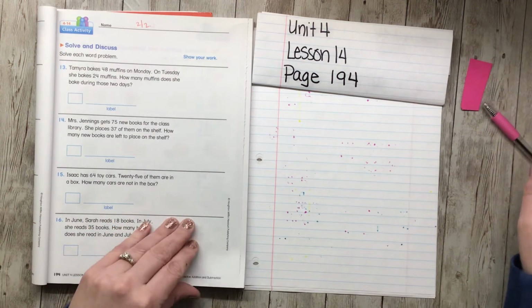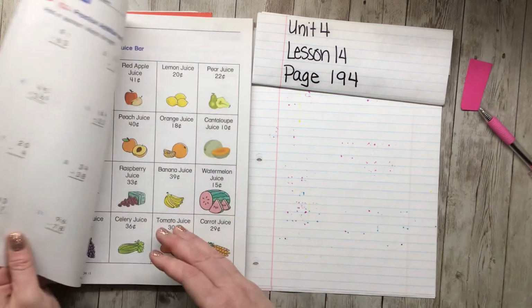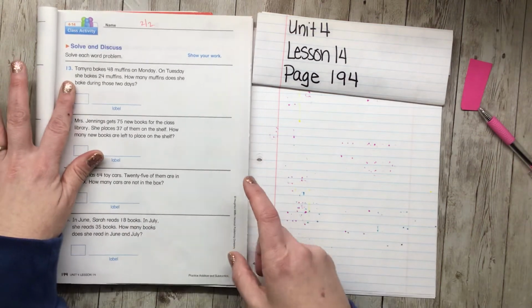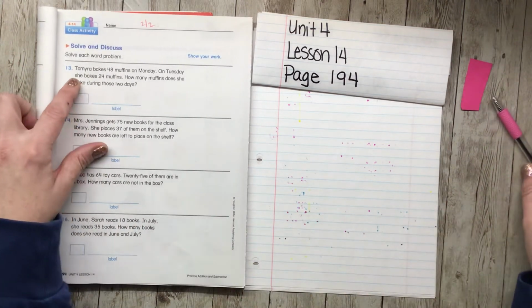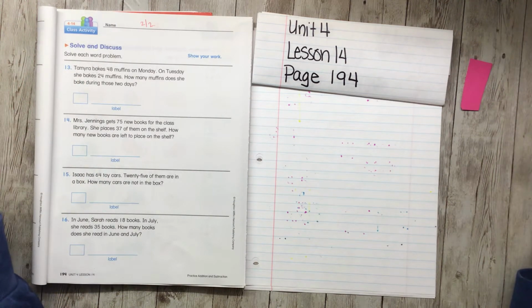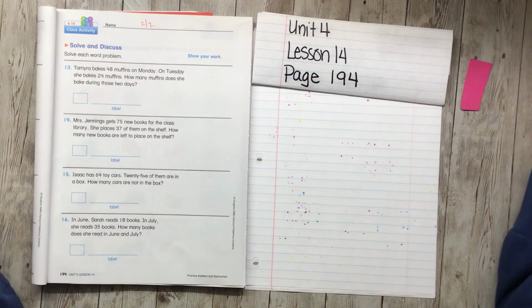And so this right here, pardon me, this is number 12, and number 13 is the same lesson right there. And this is almost my name, but this is not how we spell my name. I am T-A-M-A-R-A. This is Tamyra. So Tamyra bakes 48 muffins on Monday. On Tuesday, she bakes 24 muffins. How many muffins does she bake during those 2 days?